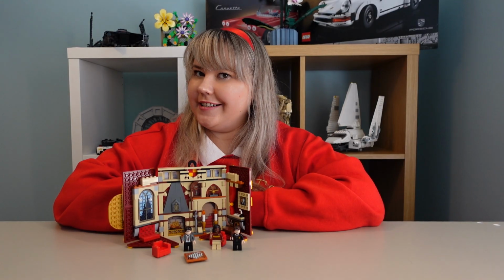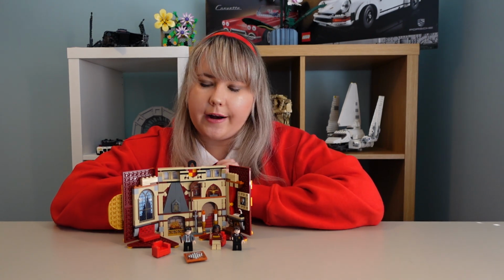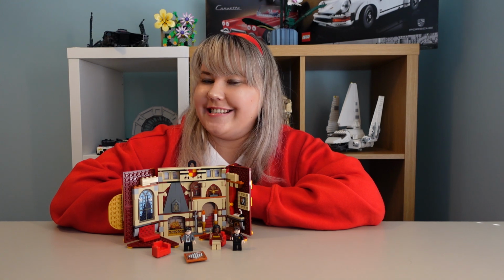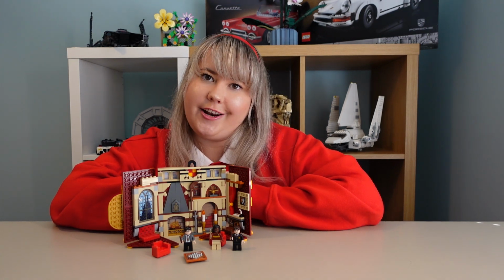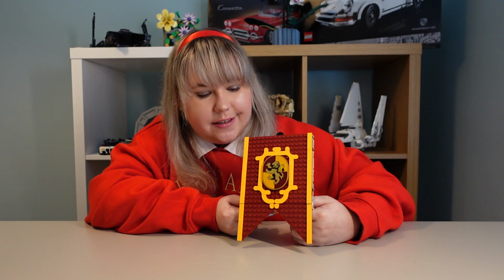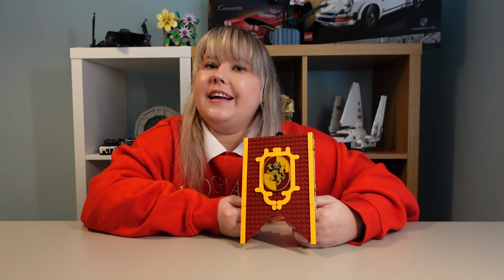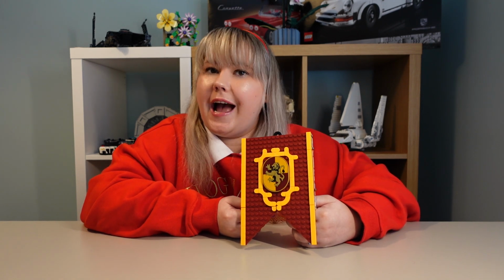Moving on to the minifigures, we get 3 minifigures included in this set, similarly to before. We've got Harry Potter himself wearing his uniform, Angelina Johnson in her Gryffindor jumper, and Neville Longbottom wearing his robes. I wanted to show you what it looks like from the front in its closed form and give a special shout out to the printed piece at the front here, showing off the Gryffindor symbol, the lion. I also quite enjoy the colors of this banner. They are very striking and vibrant and will make this banner stand out in your decorations.